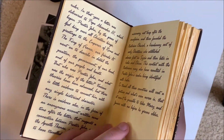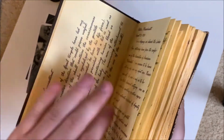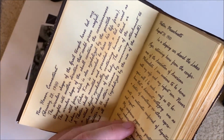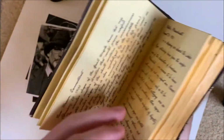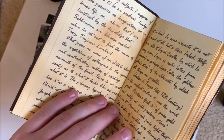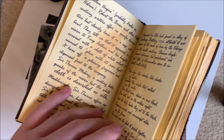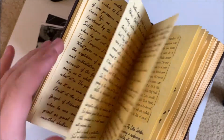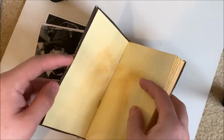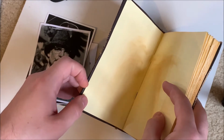And these are the little issues here and there that just bug me a bit, because the pages are good, the leather is decent, the rest is not so good. I mean, the feeling of paper and the smell of it is really good. I should put this back in. Hang on, guys. I forgot to put the photos back in. And the page here, you can see it's not even properly glued in.